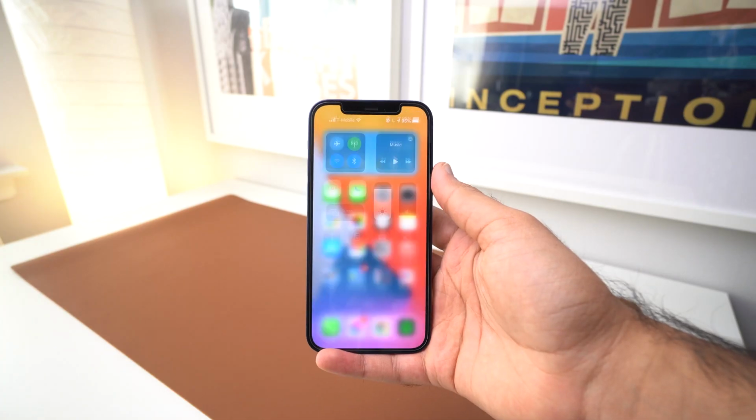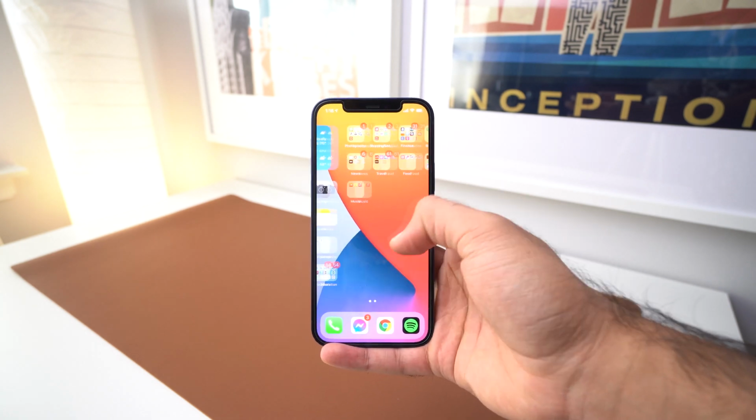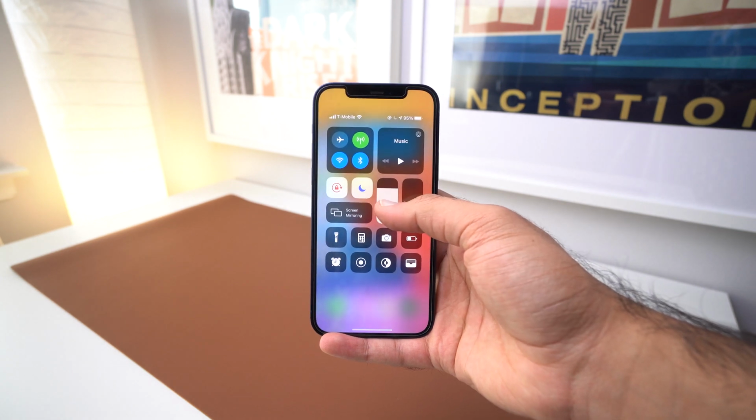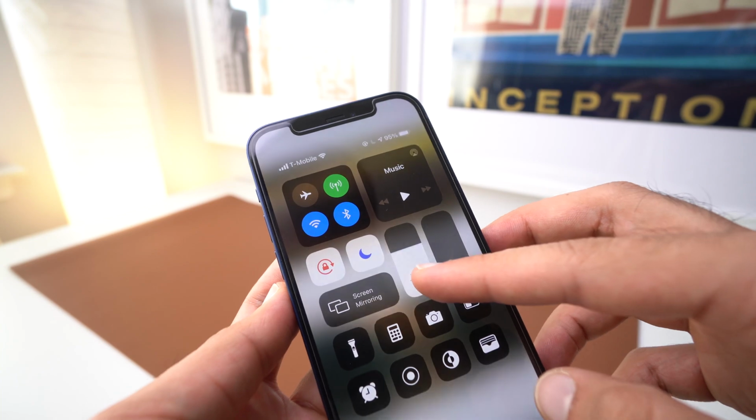Another aspect of the iPhone 12 that's really similar to the Pro model is the display. The iPhone 12 and the 12 Pro have the same 6.1-inch OLED Super Retina XDR display. The only factor that's different here is that the Pro has a slightly brighter screen, which could be useful for using your phone outdoors, but honestly the 12 should be just fine.